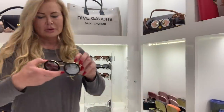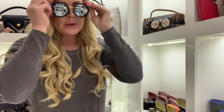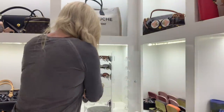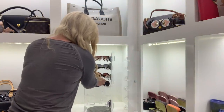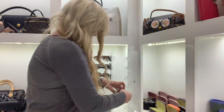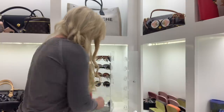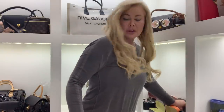Ooh, look at these Miu Mius. I haven't worn these for a while. I need to dig these out. These are really cool. Whether we're doing a photo shoot and we need a different pair of sunglasses to go with the outfit to make everything complete or whatever, I just don't think you can ever have too many pairs of sunglasses.